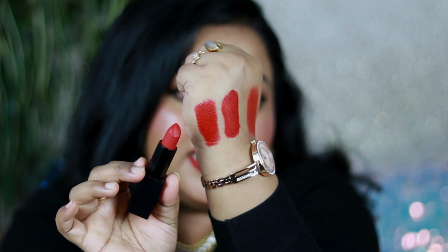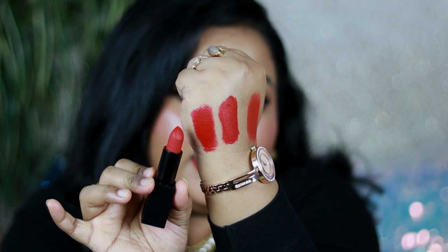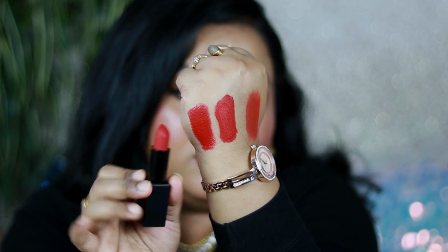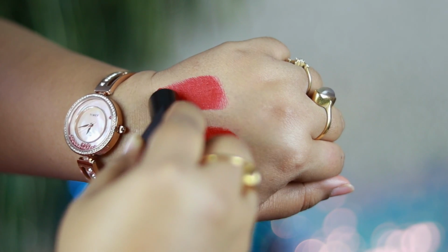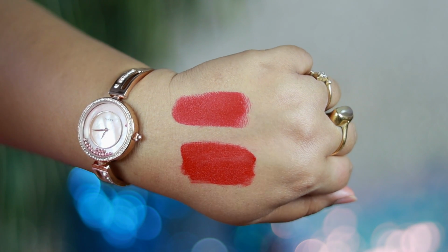So Citizen Cosmetics Lal is a true blue toned red. It has a completely blue undertone which makes it look deeper on the lips, whereas Poppy Sauvage from Estee Lauder is a true neutral red. You can see how rich this red called Lal from Citizen Cosmetics is. A true blue toned red shade. It looks much deeper, and I think this is something that's going to work on all skin tones out there.